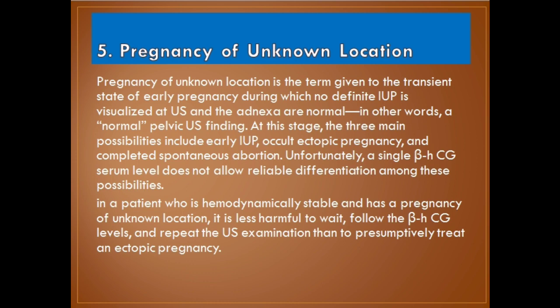At this stage, the three main possibilities include early intrauterine pregnancy, occult ectopic pregnancy, and completed spontaneous abortion. Unfortunately, a single beta HCG serum level does not allow reliable differentiation among these possibilities. In a patient who is hemodynamically stable and has a pregnancy of unknown location, it is less harmful to wait, follow the beta HCG levels, and repeat the ultrasound examination than to presumptively treat an ectopic pregnancy.